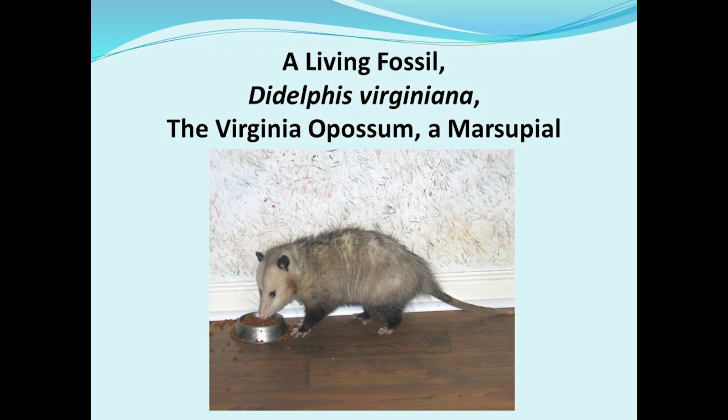That's your local living fossil, a marsupial. Yeah, that's my house. Okay, my kitchen. That's another whole story. Moving on.